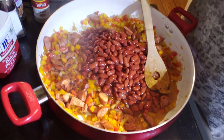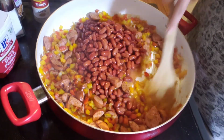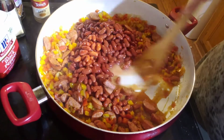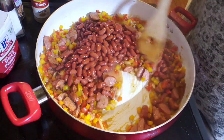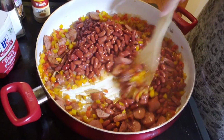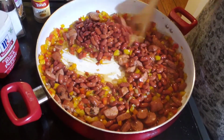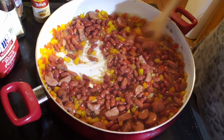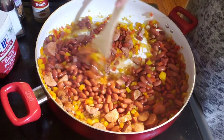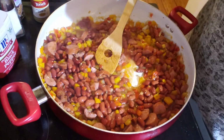Now, like I said, I drained most of the liquid, but you can see there is some liquid from that. I'm going to make sure that I get up all of that black bits that was on the bottom of the pan, because that's seasoning. And as this water evaporates from the beans, it's just going to put that seasoning straight into the dirty rice. And yes, if you thought I was going to season again, you are correct.